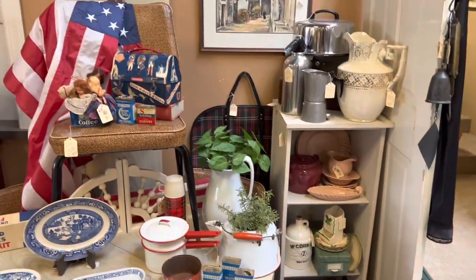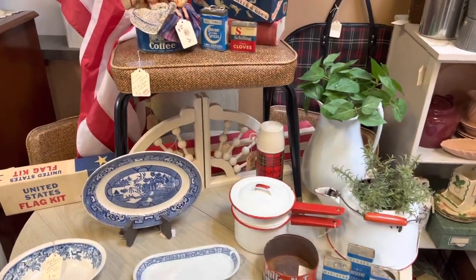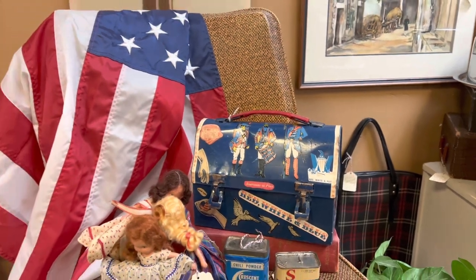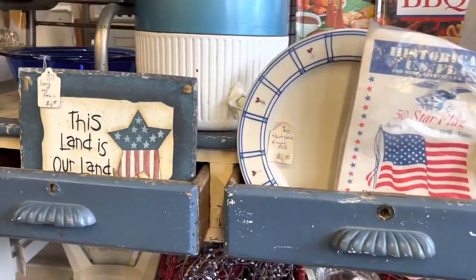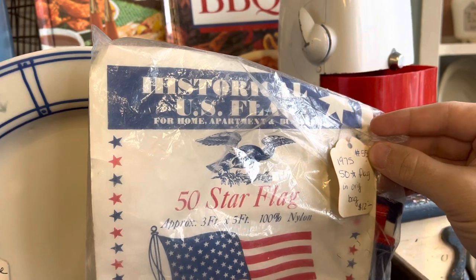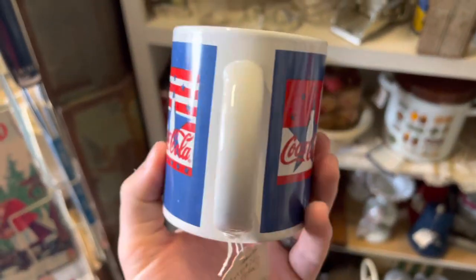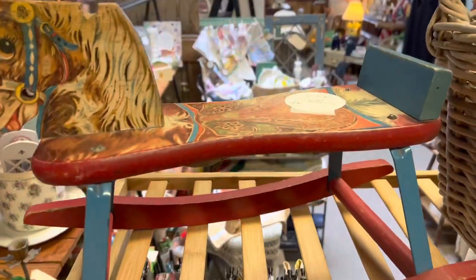Man, look at this cool setup right off the bat. Got the red, white, and blue. Nicely themed. Whoever the owner of this booth is, did an outstanding job. Very cool setup. Land of the Free, $6 for that sign. Historical U.S. flag, that's cool. 1975, wow. Coca-Cola, get you a fresh, patriotic Coca-Cola mug.